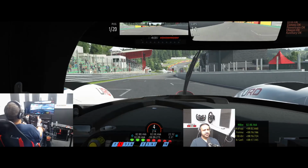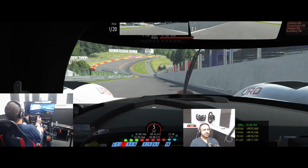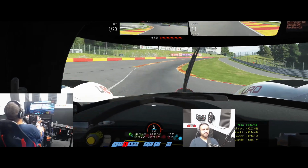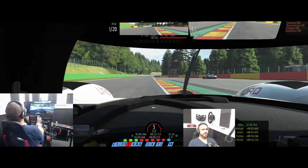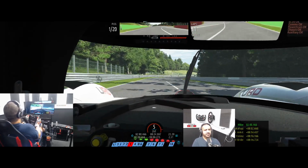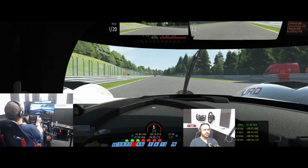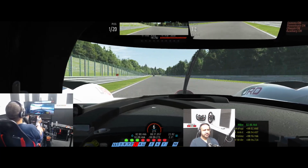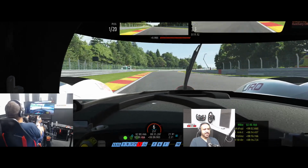Alright, got a little bit of clear space ahead of me here. Should get a good run. Gonna try and keep Eau Rouge a little bit cleaner this time. And not much better if I'm being honest. 2:08 last time around, so not a great lap.